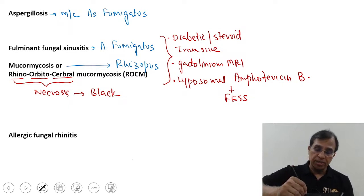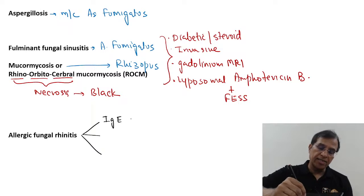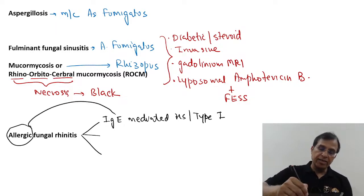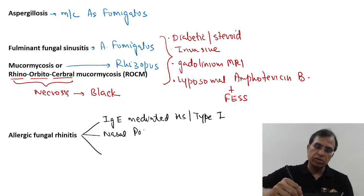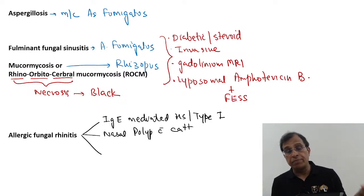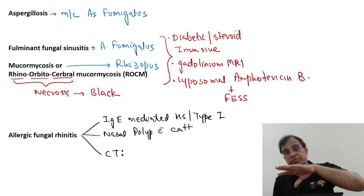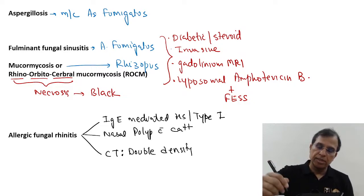You don't have to know the name of the fungus, but there are three main features of this fungus. There is type 1 Ig mediated hypersensitivity reaction, which is true for every allergy. Any allergy is type 1 or Ig mediated. There are nasal polyps. There is polyp in the nose. There is a very important thing about this polyp. This polyp in the nose has calcium deposit in it. So nasal polyp with calcium is the main thing, and that's why when you do a CT scan, you can see polyp and calcium, two different densities. That's why the CT scan is called double density. So these are the three things.